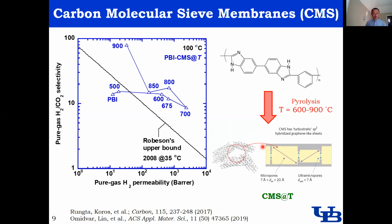So now let's look at the results. When we look at PBI here, as we start to increase the carbonization temperature, we increase the permeability, not surprisingly. Up to 700 degrees C carbonization, we have a slight decrease in selectivity. As we further increase the carbonization temperature, we actually see a decrease in permeability, which is accompanied by a significant increase in selectivity. So the carbonization at 900 degrees C actually shows much higher selectivity and also higher permeability than the PBI.